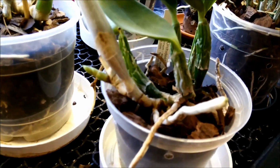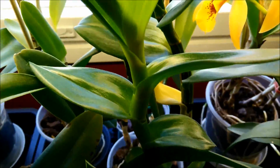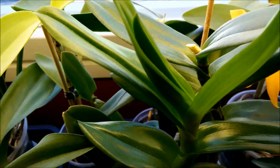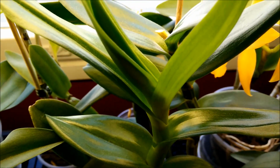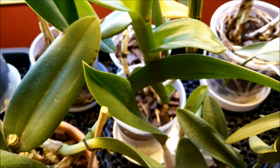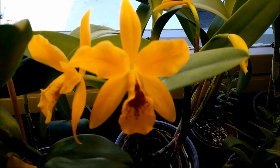This is the Cattleya Mini Purple Cerulean, making a new growth too. And this is a Dendrobium Phalaenopsis, it's Brana Green Star. It has this new growth here, and it will make more roots at some point. And oh, you want to see this?